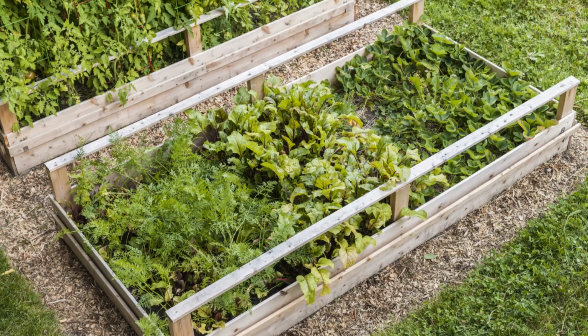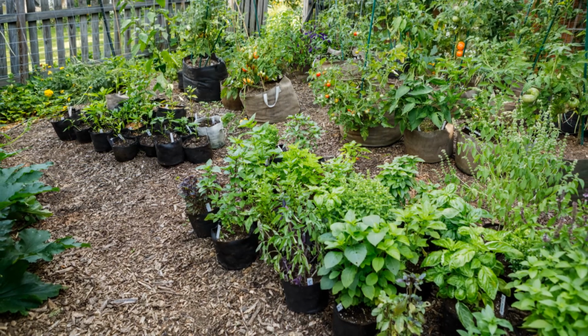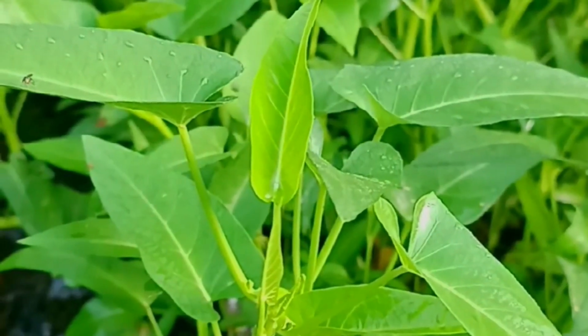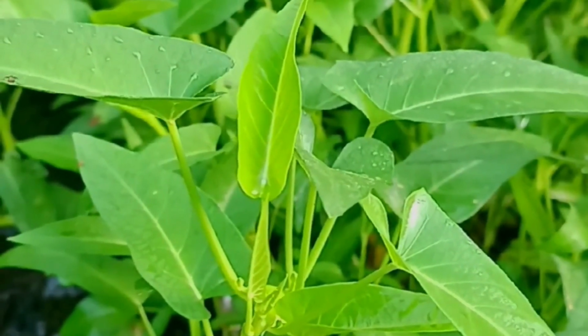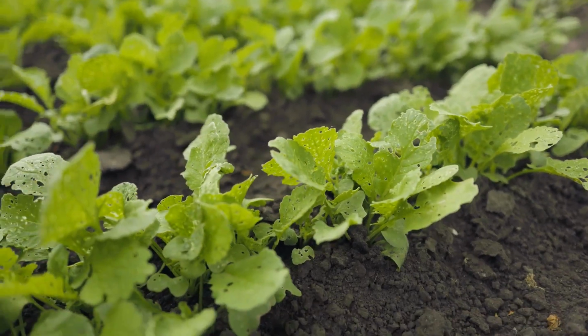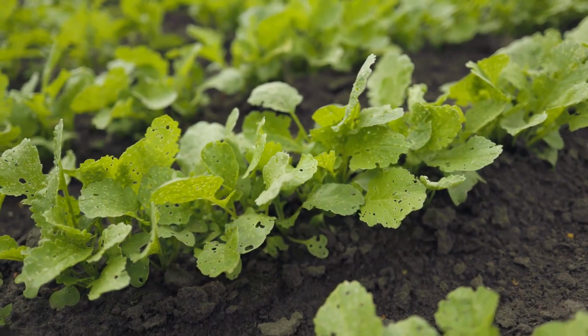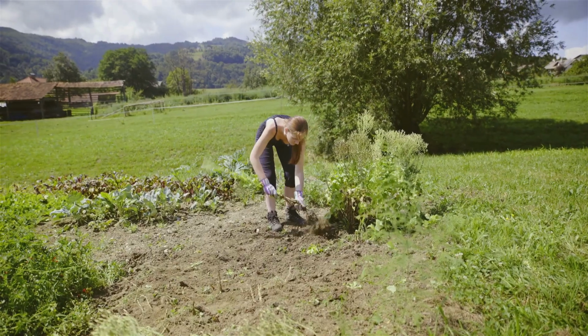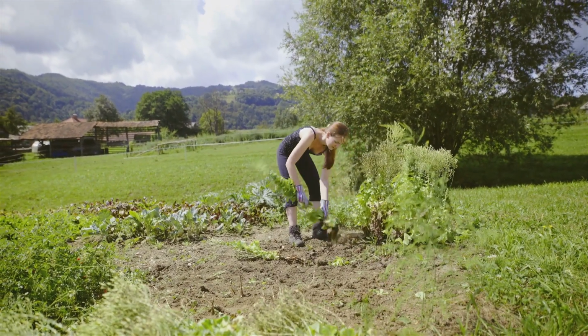Now let's talk about efficiency, because in a small space Victory Garden, every inch counts. We're going to embrace the art of succession planting, a technique that ensures a continuous harvest throughout the growing season. Think of it as a carefully choreographed ballet, with fast-growing crops like radishes and lettuce taking center stage first. These quick-maturing varieties are like the sprinters of the garden, ready to be harvested in a matter of weeks.